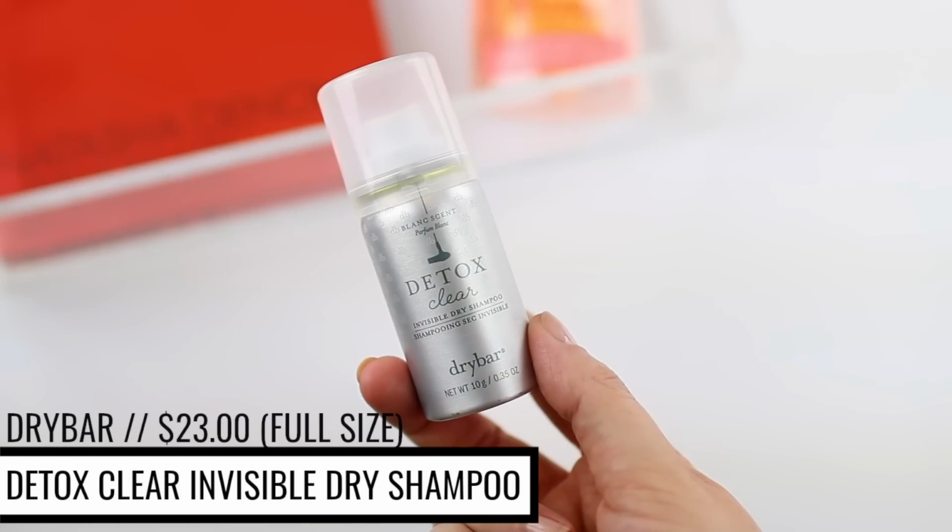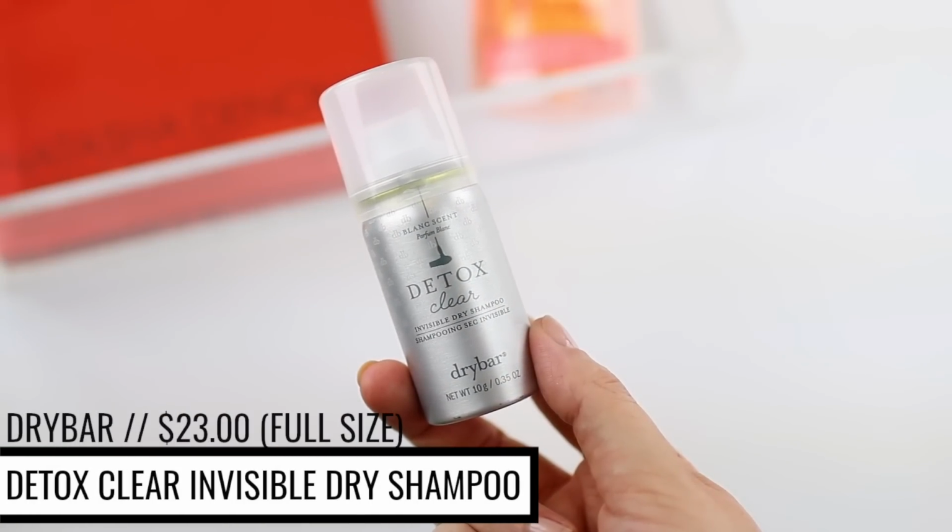So if I'm not wearing makeup, my skin looks so hydrated, and if I am wearing makeup, everything goes on really nicely. So because I did purchase those 2 products online, I did get a little sample. This is from Drybar. It is their Detox Clear Invisible Dry Shampoo. I've heard really good things about this, and they were running a promotion. If you spent like $25, you could redeem this. So I decided to pick it up.